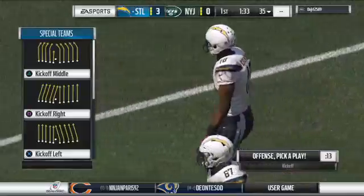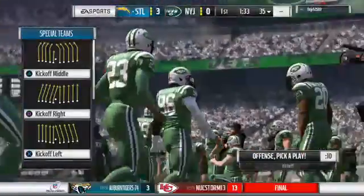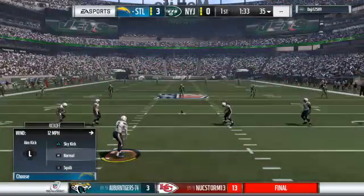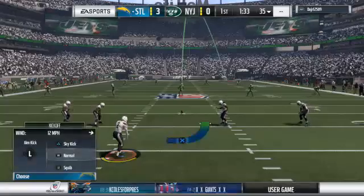Work with me on this one. You know what I'm about to say, right? Bend but don't break. That's what came into play here for the defense. 12 plays were run at them, and they only gave up 3 points. In a lot of ways, that's a win for the defense.